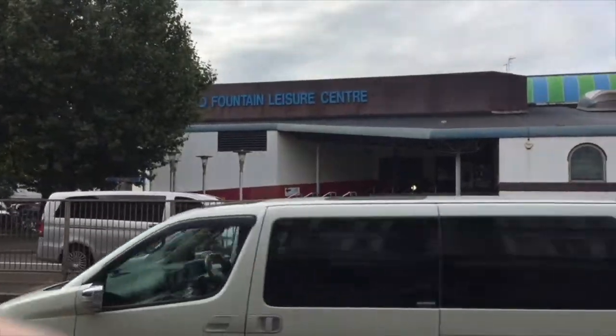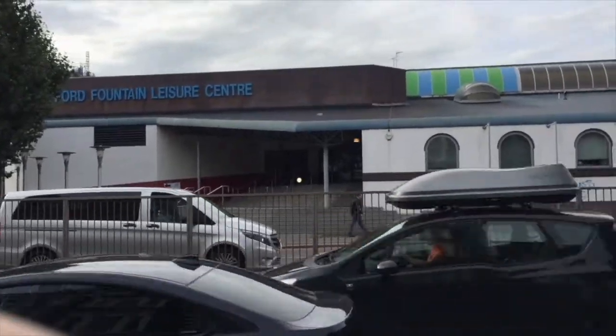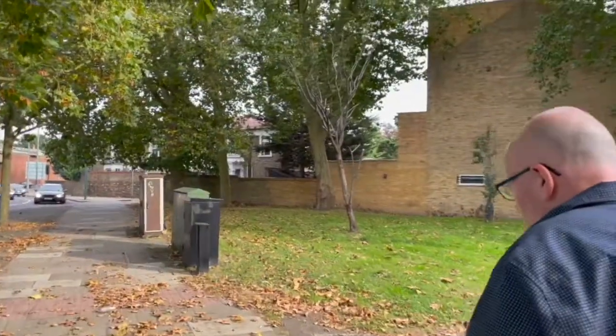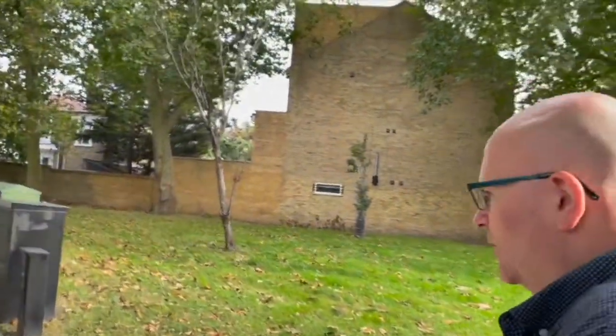That's Brentford Fountain Leisure Centre. Many's an afternoon I was in there on the rowing machine. Didn't really seem to do a lot of good though in the end. Where are we coming next to now?